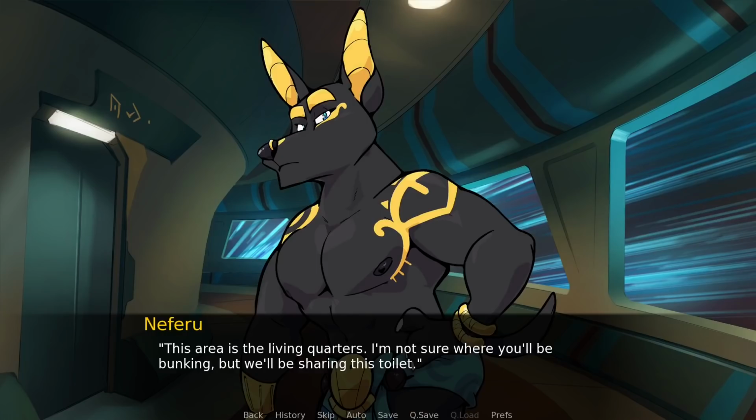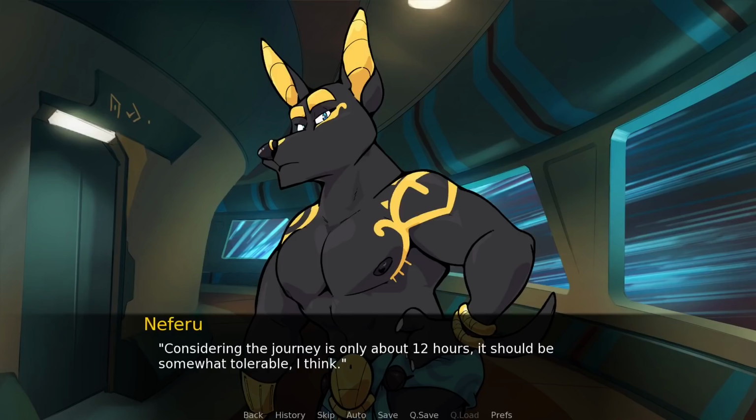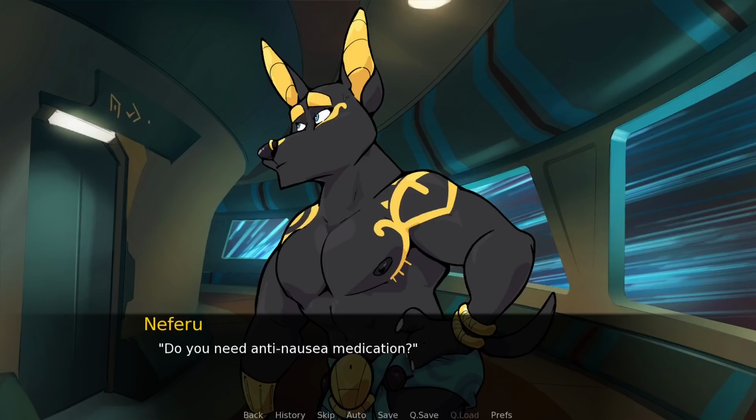This area is the living quarters. I'm not sure where you'll be bunking, but we'll be sharing this toilet. We move toward an even smaller door, one that does require the push of a panel. Considering the journey's only about 12 hours, it should be somewhat tolerable, I think. Do you need anti-nausea medication?